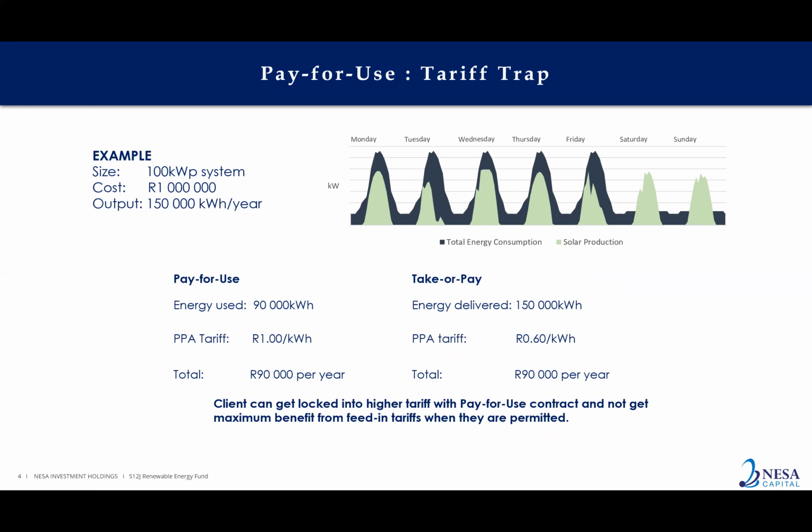If I take the example that I'm showing you here, if we had to base a PPA on a pay-for-use basis, and that solar system was 100 kilowatt peak generating 150,000 kilowatt hours per year, and the client only uses 90,000 kilowatt hours a year, we're going to price that PPA at R1 per kilowatt hour, for example, which means we're going to collect 90,000 Rand over the year. On a take or pay, that solar system has the potential to deliver 150,000. We still need to collect 90,000 Rand to make sure that we hit our returns for our investors, which means that if we are delivering 150,000 kilowatt hours and the client is taking all of it, we can lower the PPA tariff to 60 cents per kilowatt hour.